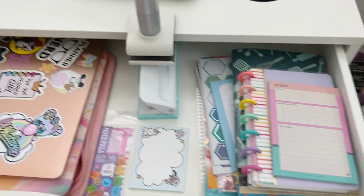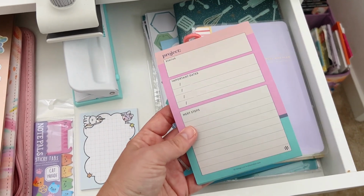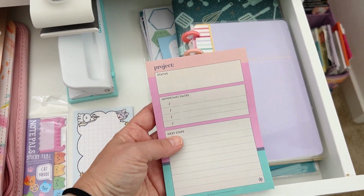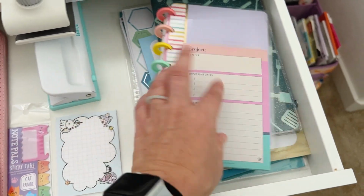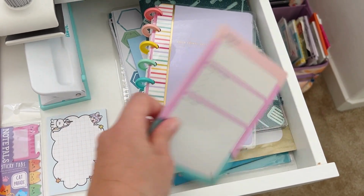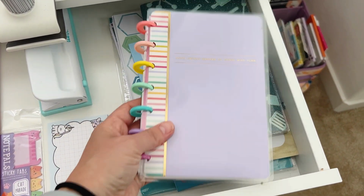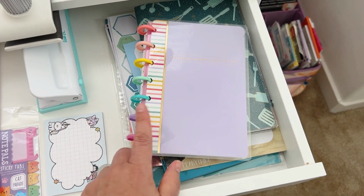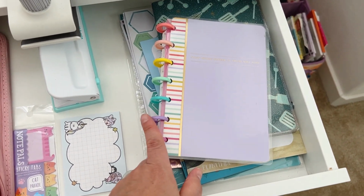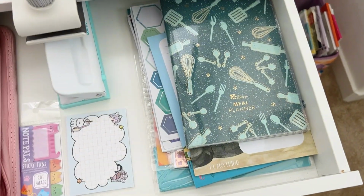You can see that. Okay, and then over here is a little stack of things. So I have these sticky notes from ERIN CONDREN to work on projects, and I love this size and that it's a good sticky note. So I can just post that in my planner for jotting things down. Then I have this little mini happy planner. This was something that I had for school when I went back and did classes. So it has a lot of that information in here. So that's why this is in here.